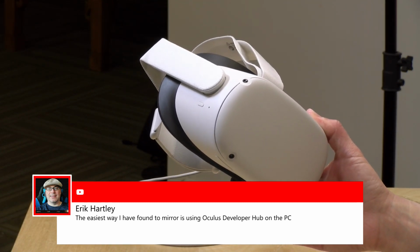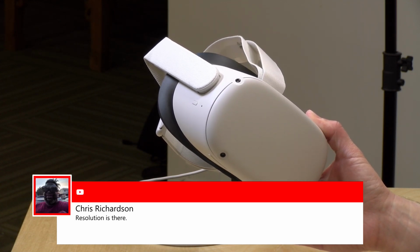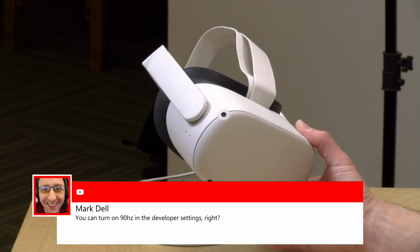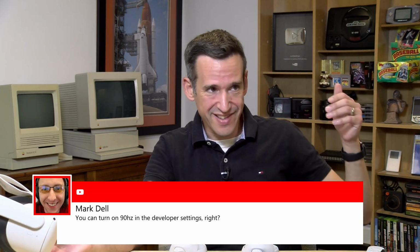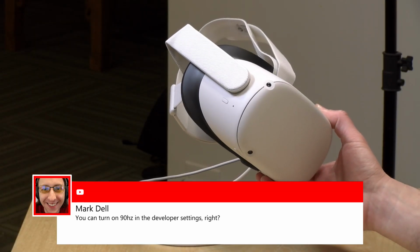So Chris Richardson said the resolution is there now. Okay, good. So I got to check with that. It's just the 90 hertz is not yet working. Mark Dell says you can turn on the 90 hertz developer settings now, although I guess not every app is going to function well with it. So that's that. And you still will get your red marks on your face. See that? So you got that.